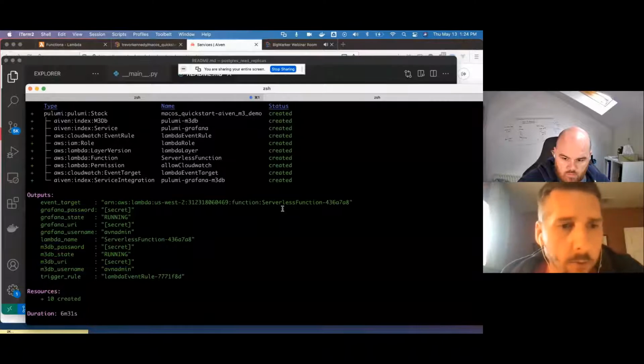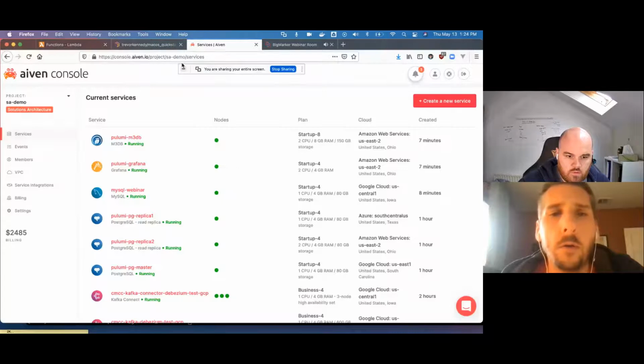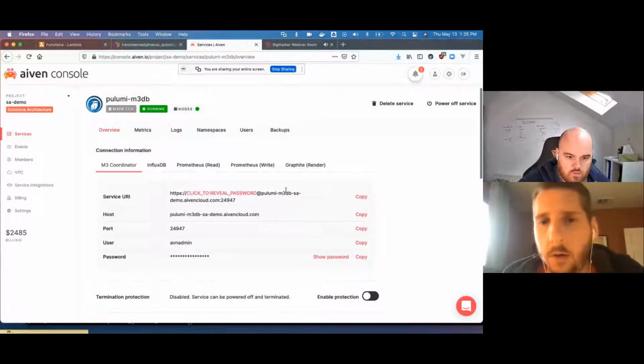All right, so going back to my second demo, looks like M3 has been created. Looks like the Grafana instance has been created. Looks like my Lambda function has been created. So let me flip over to the Aiven console here. And sure enough, I see my M3 instance is actually running here. I can click to reveal the username and password to connect to it.